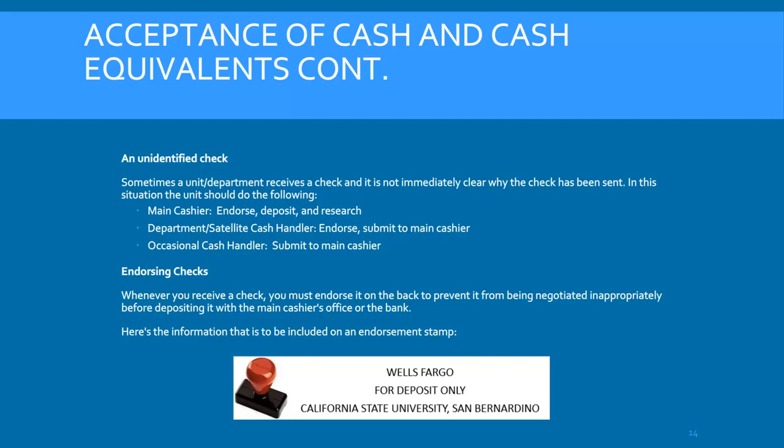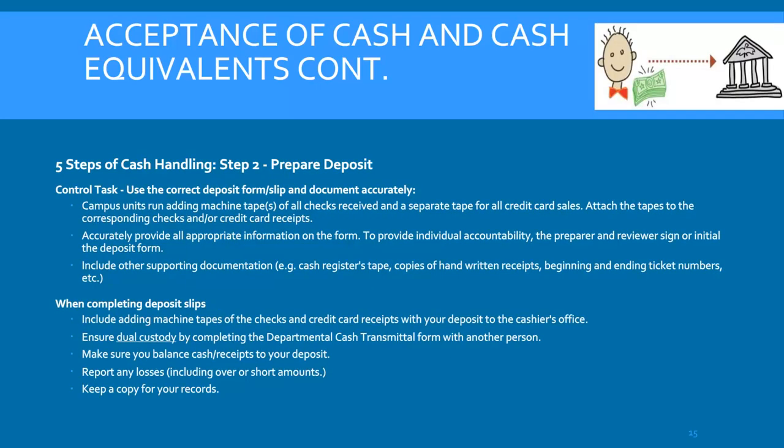Applying the principle of individual accountability, either the stamp needs to identify the individual cash handler with a unique number or letter, or the cash handler can initial next to the endorsement. Since all monies become the responsibility of the university, you must stamp endorse all checks payable to California State University San Bernardino or to CSUSB.